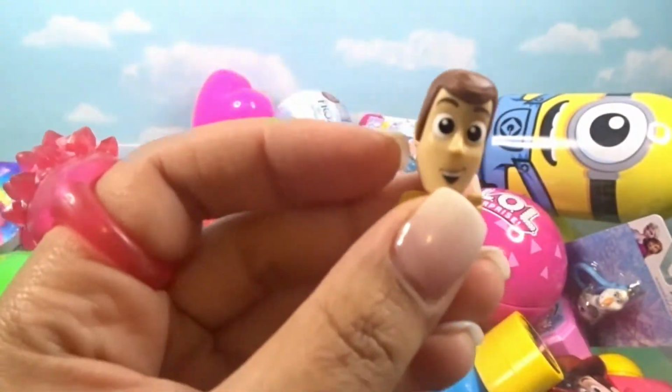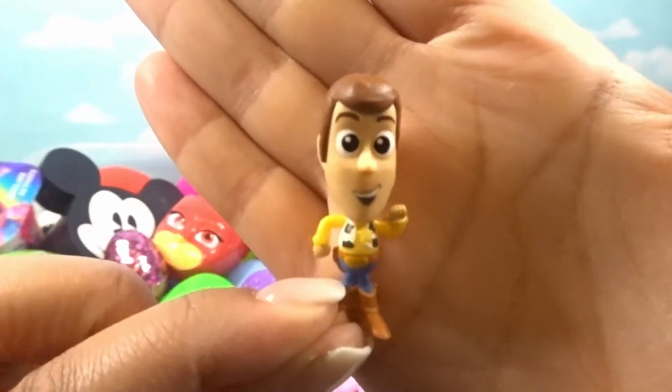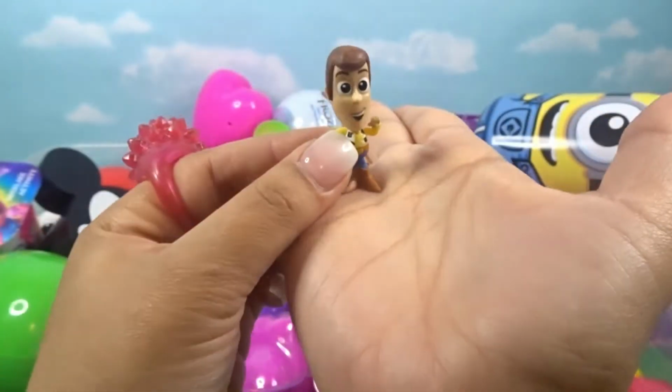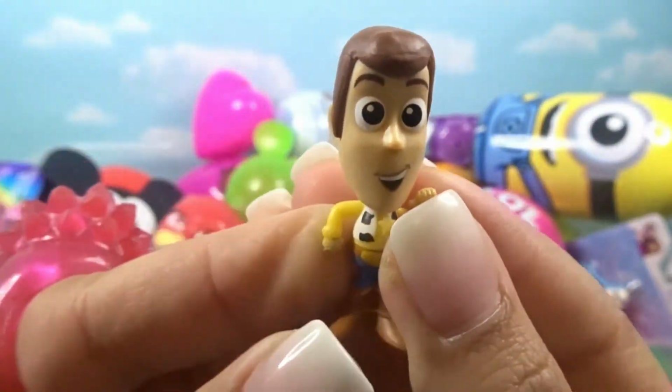How adorable, guys. We have a little miniature Woody from Toy Story. Super duper tiny. How tiny that is. So cute.